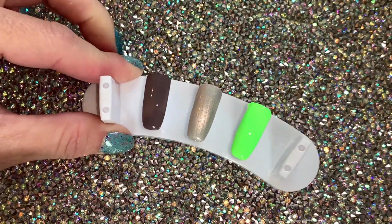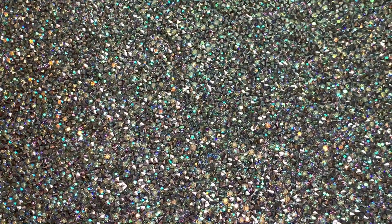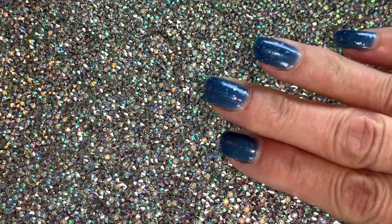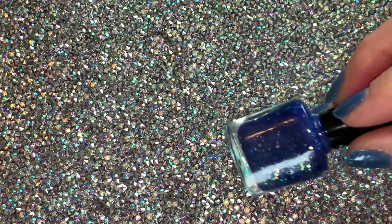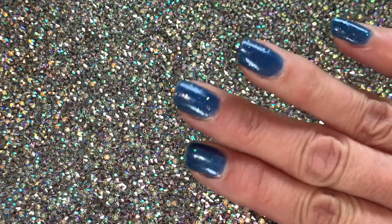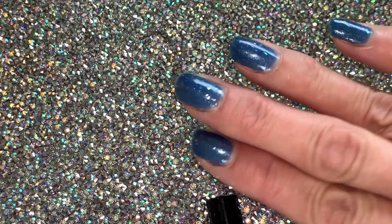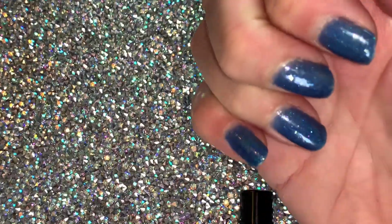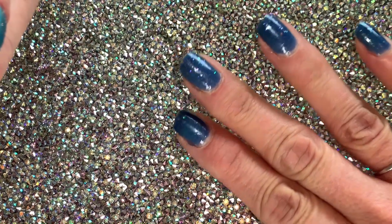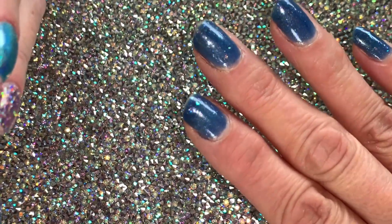We forgot to talk about Jacqueline. I didn't buy any polish, but this is the first polish that I've made this year, and that's what she's been wearing. You've had it on for a couple days now, right? There it is in the bottle, and it's so pretty. It's kind of a dusky, denim-y blue, and it has the little square glitters, which I love.